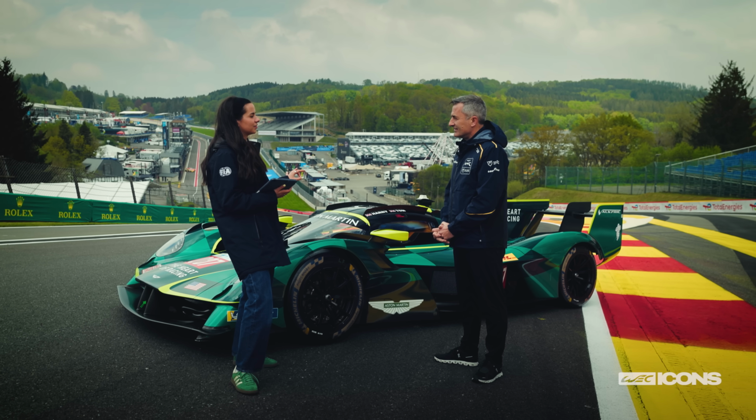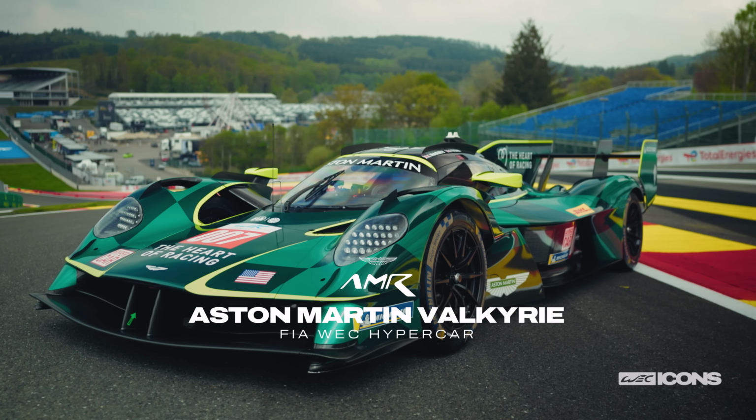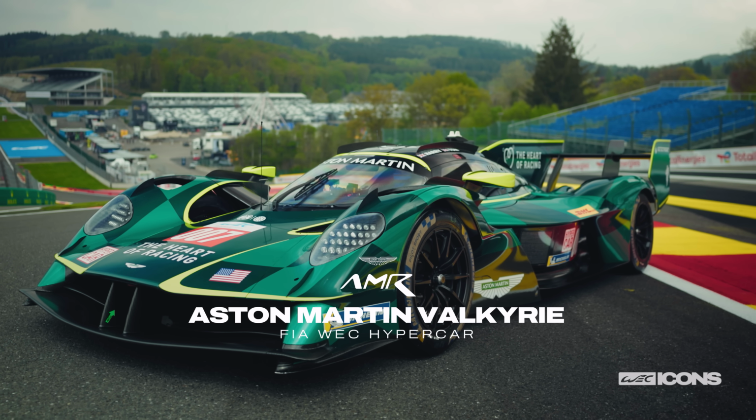What is the official name of this car in the WEC? This is officially an Aston Martin Valkyrie. Short and simple, short easy, and simple, to the point. Right, let's get into the good stuff.